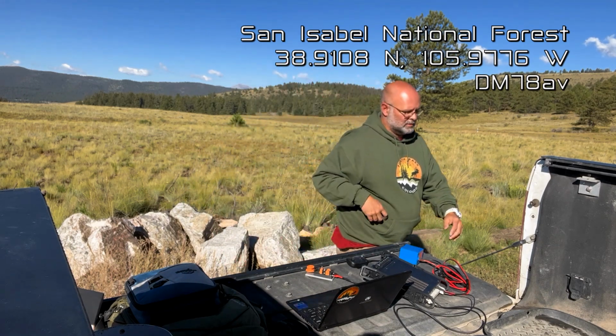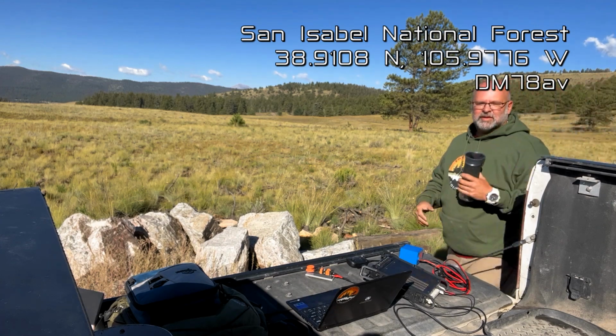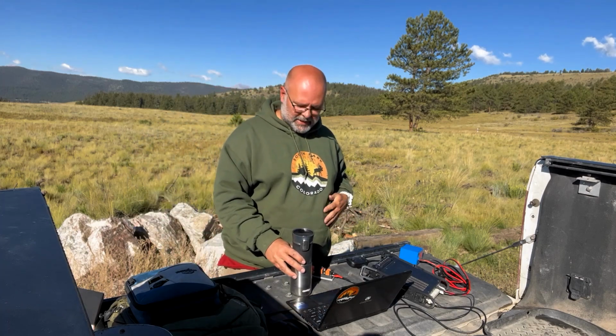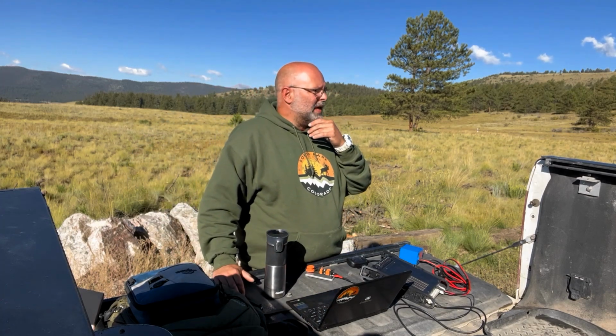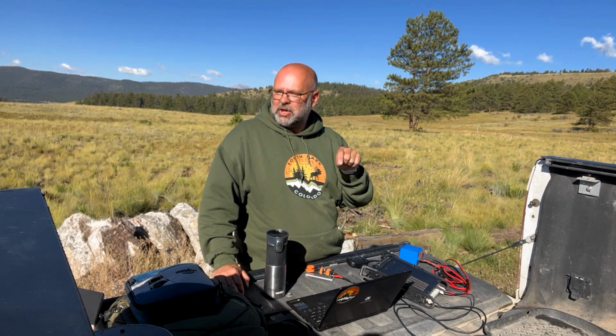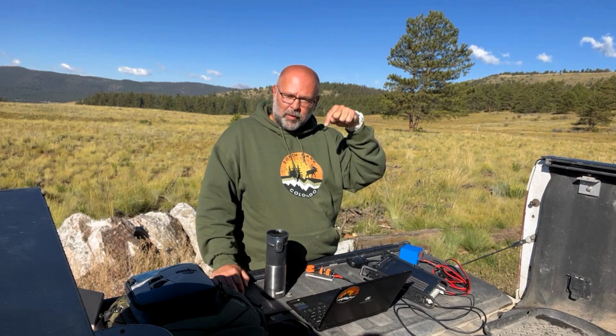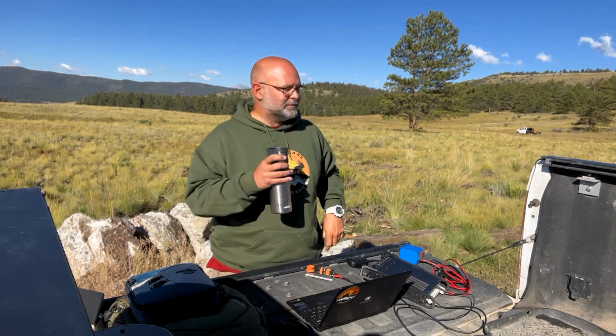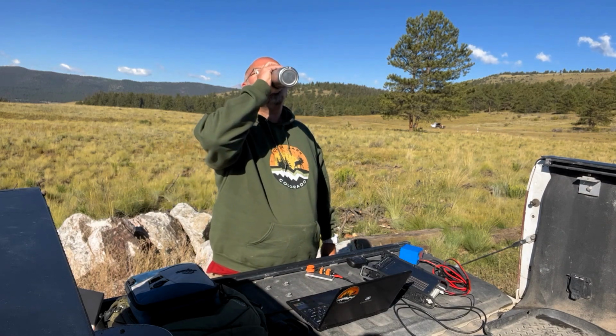Cool part. I set up two activations at two different parks at two different times. And I planned it so that at 9 o'clock in the morning it would switch over. So if it hears my signal, it'll report me in this park. It is 9:01. That's pretty cool. Things don't usually work out like that. In the clear.